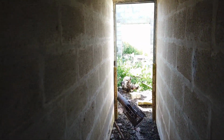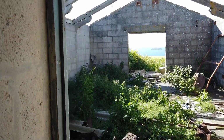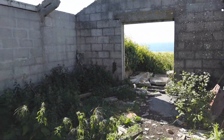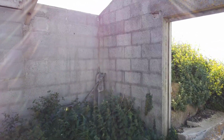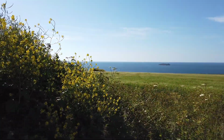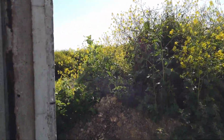And then we're going through some farm machinery and whatever. Don't know. Someone's been camping out in there. Another little room there, folks. So this is RAF PADSTOW, or remains of. Amazing, eh? So, what do we do now? I don't know!